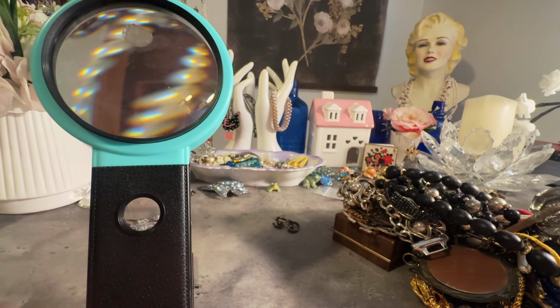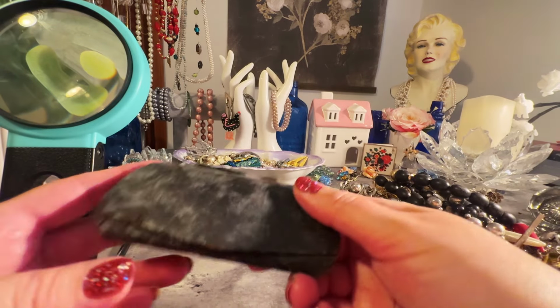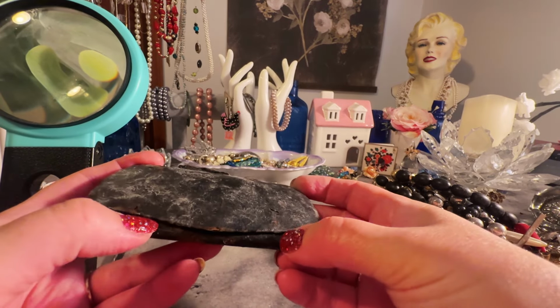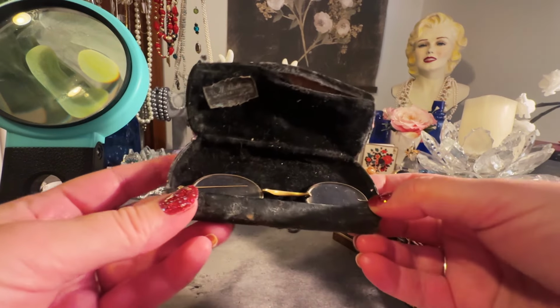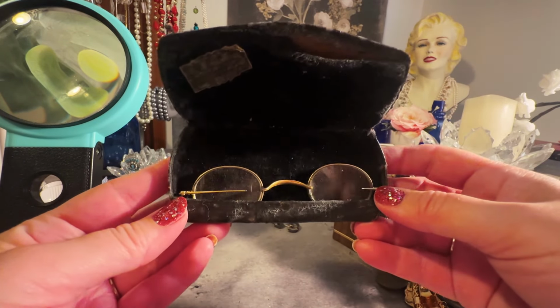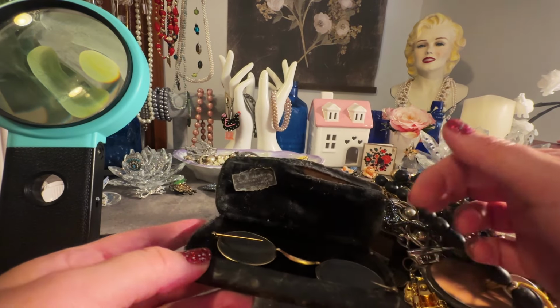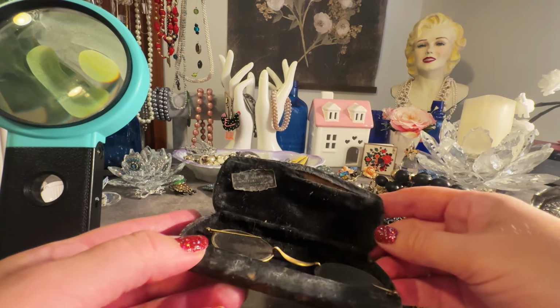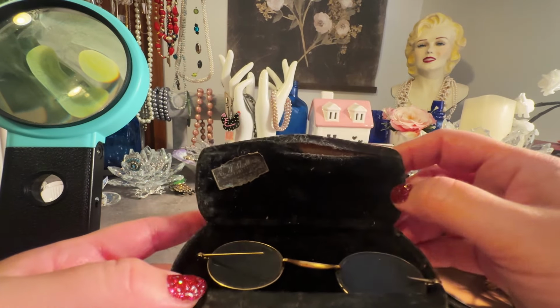I've got my trusty light. Let's see what's going on. Hopefully this camera setup will work good because I can see pretty good, I think. It's a little bit different. So here we have some glasses. Yes. Super, super old. Look at that. Looks like it did kind of break there, but this is so old and it still has a label on it. This is going to be neat.